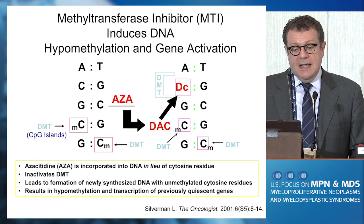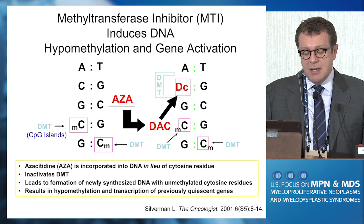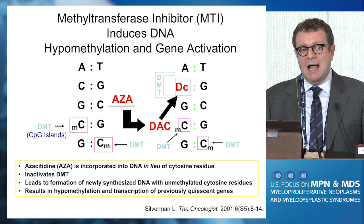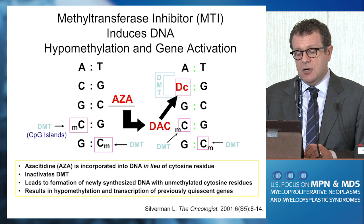So the hypomethylating agents actually incorporate within the DNA. This is showing azacitidine intracellularly converted into decitabine. They insert within the CpG islands of the DNA, and we believe they work by inhibiting DNA methyltransferase. And when you inhibit DNA methyltransferase, you're no longer able to methylate your DNA. And the methylation of the DNA serves to silence that portion of the DNA. So any portion that is methylated is not translated or transcribed.